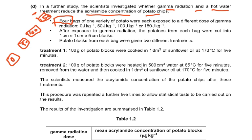After exposure to gamma radiation, the potatoes from each bag, so in a bag there would be many potatoes, remember that, were cut into 5 centimeter blocks. So we have 1 into 5 centimeter blocks. Potato blocks from each bag were given 2 different treatments. So, 4 bags, given the gamma 0, 50, 100, and 150, and then we took out the potatoes, and then they were cut into 1 into 5, and potato blocks from each bag were given 2 different treatments.